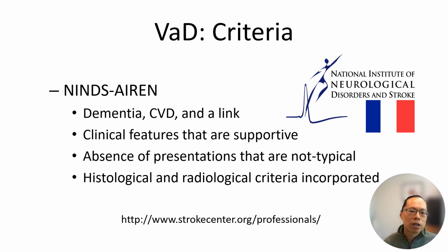A joint collaboration between American and French investigators resulted in the next major advance in formalizing clinical criteria for vascular dementia. The so-called NINDS-AIREN criteria included refinements to Hachinski's formulation, requiring causative links between dementia and cardiovascular disease, and utilizing clinical features supportive of vascular disease. In addition, these criteria accounted for atypical presentations and encouraged the utilization of histological and radiological criteria.